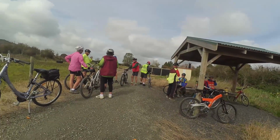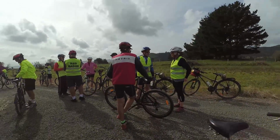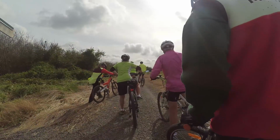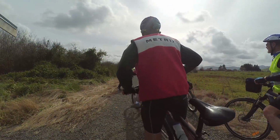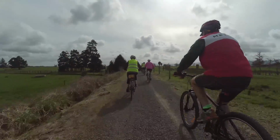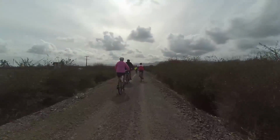One of the group's specialities is enjoying the turnaround. Plenty of good conversation is had, and there's now the excitement of looking forward to the coffee after we get back to Karangahake. And another thing to look forward to now is not only a tailwind along the stretch, but also it's gently downhill for quite a long way. Not surprisingly, the pace picks up quite a bit.